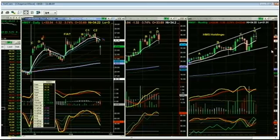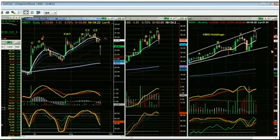And on the upside, if it manages, by Wednesday morning, on Wednesday, if it's able to get above $36, it's trading at $33.93, it could make that leg D, and then I'd be looking at it as a potential short.